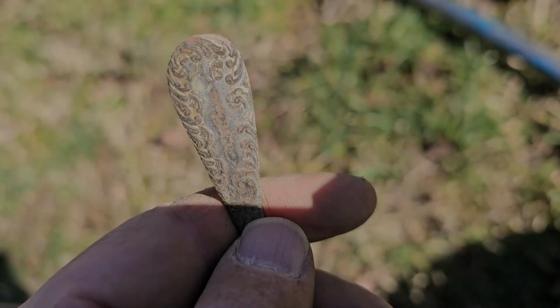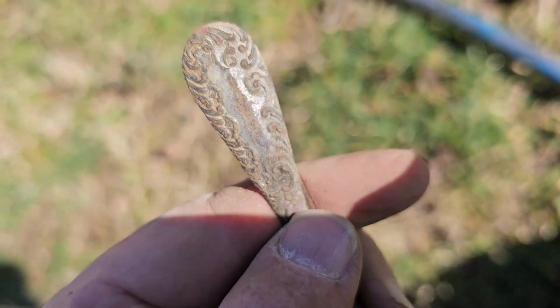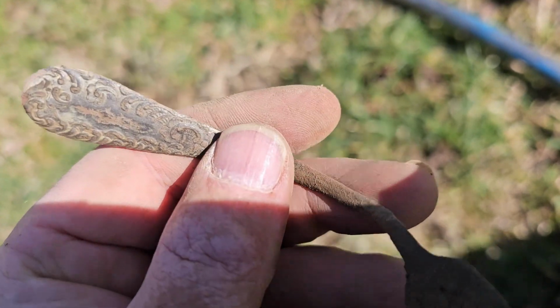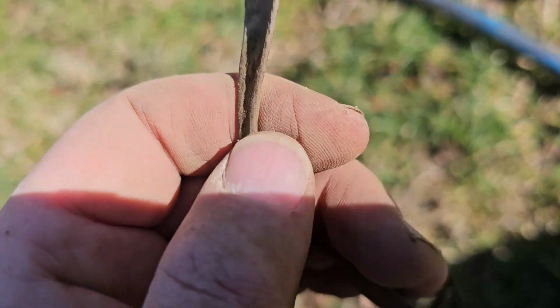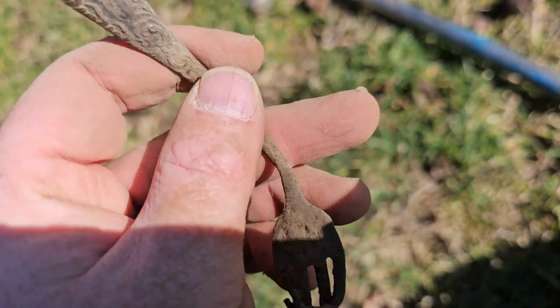Well, there she is, all cleaned up. You can see there's a pretty decorative design around on the handle there. But yeah, definitely a little kid's or baby fork. That's really cool.